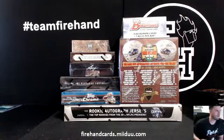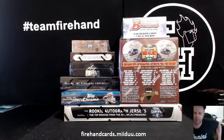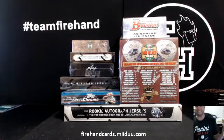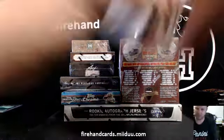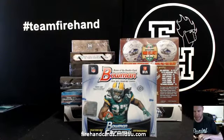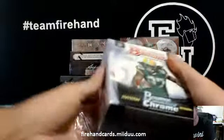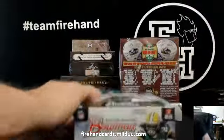Here we go. 8-box 2014 football mixer. Good luck. Start with this Bowman. This was like the first product of the year. Going back in time. 4 chrome autographs and 1 jersey per box.